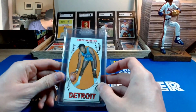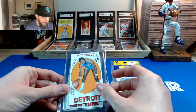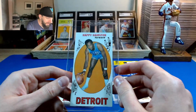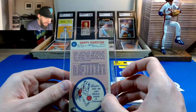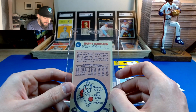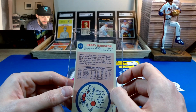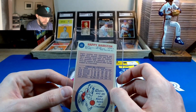So the first one that I picked up in this group is Happy Hairston. Now, Happy Hairston, he's not a Hall of Famer, but he did have some really nice years. And it looks like here he is with the Detroit. I don't know if it was the Pistons then. It might have been the Pistons, but he played for Cincinnati, and then he went from Cincinnati to Detroit. And it looks like his claim to fame, this is Hap's scoring and rebounding get better each season with last year's 18.1 average, third best on Pistons. Okay, so it was, in fact, the Pistons.